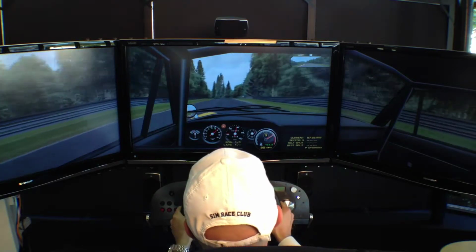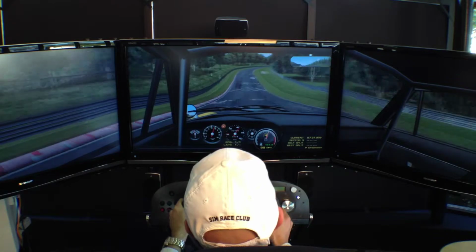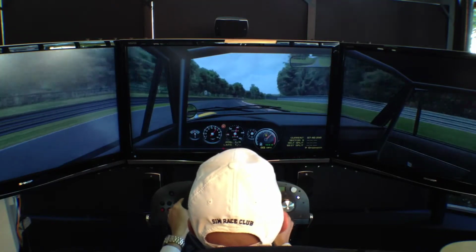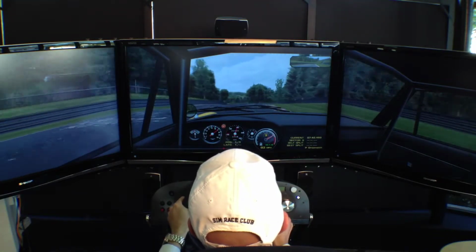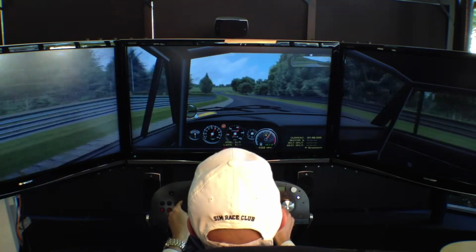Look for the curbing on the right. Put that right tire on there. Turn sharply, aim the car straight. There we go. And now throttle out of here. Get good speed. Just connect the dots, each curve.